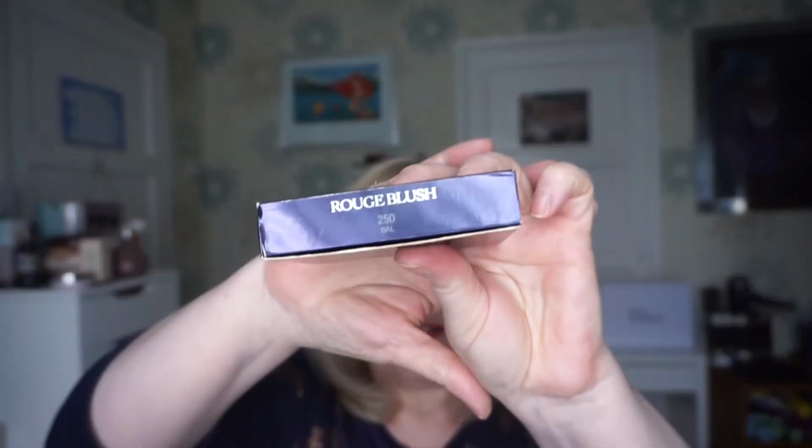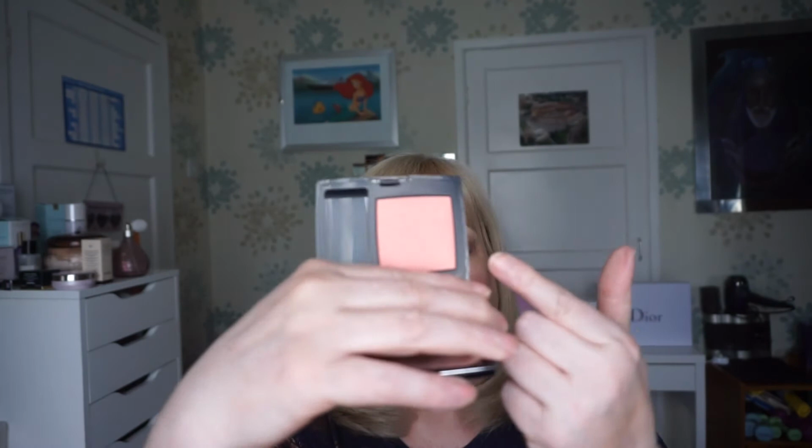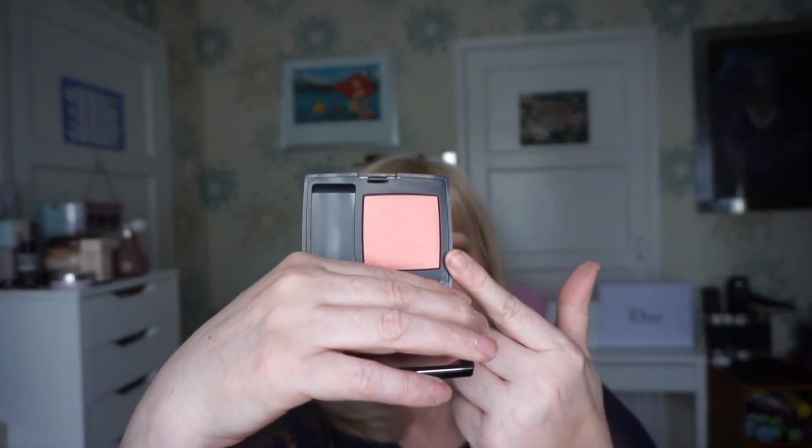Next up is my Rouge Dior blush. Now this one is in 250 Bal. I actually only own this one by Dior, but I really like it because it's a really nice product. The lettering has worn off now because I've worn it so many times. It's a lovely pinky sort of shade, slightly peachy toned. It doesn't swatch well, but on the brush, it does.